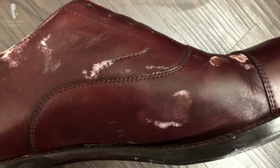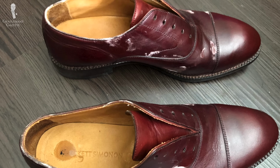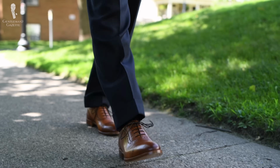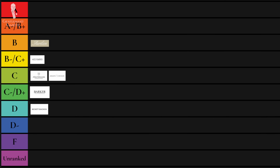Preston had some salt blooming on his shoes that he couldn't remove despite trying it in multiple different ways, so he just threw his shoes out. Ever since we made the last video, I never put on my shoes a single time because they're just not comfortable, and I have so many other better options. Mine and Preston's grade is a D.